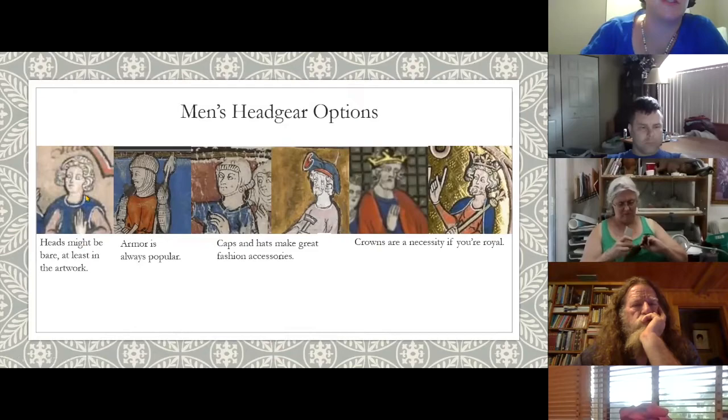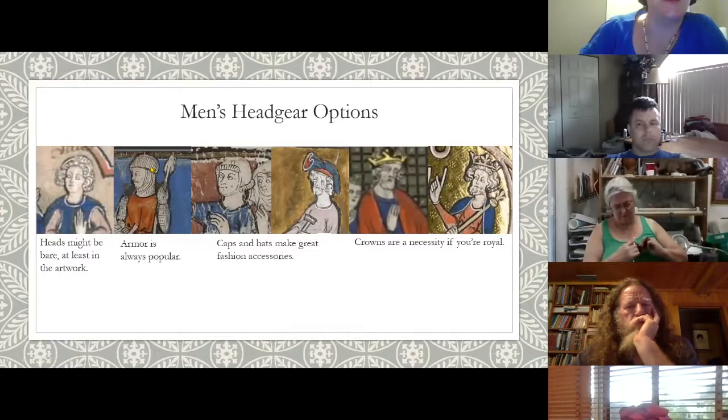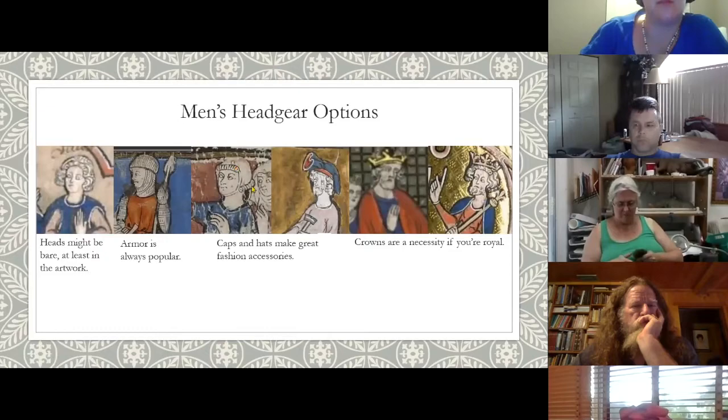In the men, you have a lot of depictions of them with armor on their heads. Arming caps and similar caps were widely worn by men, probably most of the time, including underneath other types of hats. This one is either a hood worn as a chaperon, or that funny coxcomb type of hat that's called a chaperon. And of course, if you're royal, crowns were a necessity, and in the early 14th century, crowns are always oversized so that you see them, at least in the artwork.